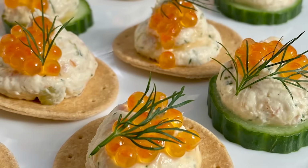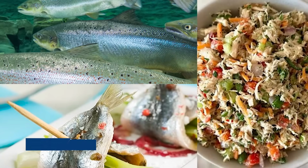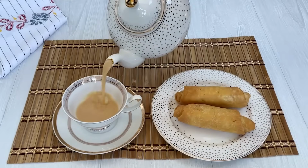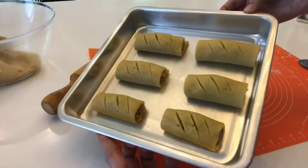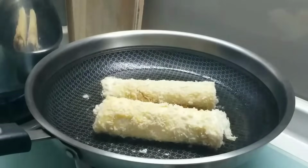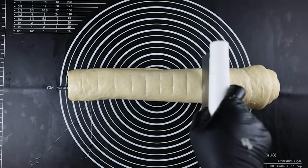Sardine rolls started to decline as other fish-based canapés, like smoked salmon or tuna salad pinwheels, started to gain favor. Over the decades, sardines fell out of fashion in American households, seen as either too fishy or old-fashioned. While the nutritional benefits remain, sardine rolls seldom appear in present-day celebrations.